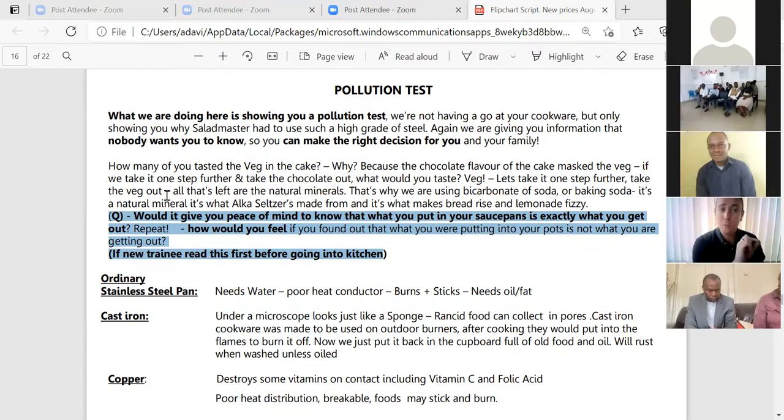So what I'm going to do, I'm going to read it as it says it on the script, and then I'm going to elaborate on how to deliver it. So, Abraham, would it give you peace of mind to know that what you put into your saucepans is exactly what you get out? Then it says repeat. So if I say, would it give you peace of mind to know what you put into your saucepans is what you get out? The customer sort of goes, yes. But then when you say, how would you feel if you found out that what you're putting into your pots is not what you're getting out? Sometimes they don't know whether that's a positive or a negative.